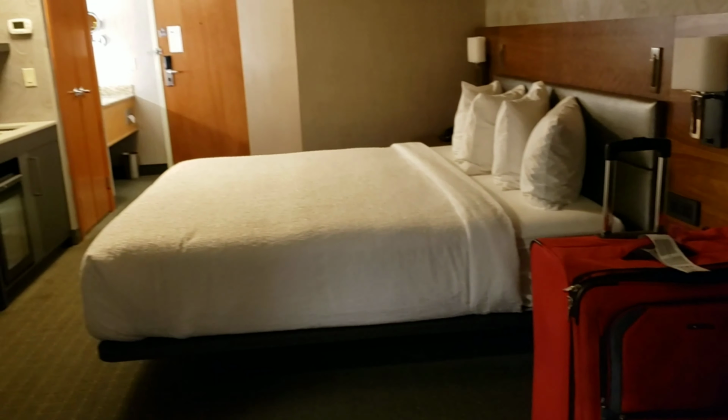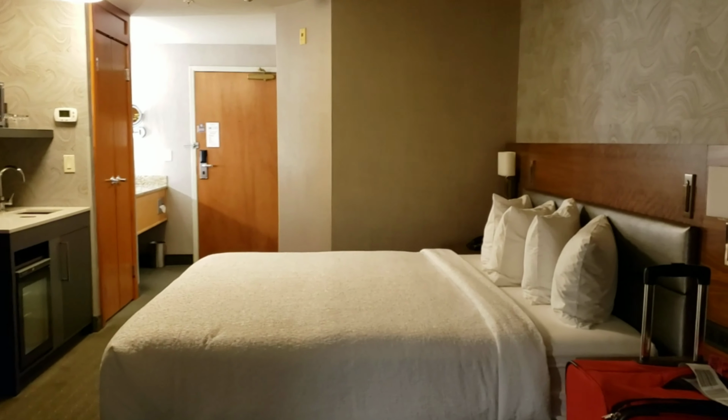And then this is looking back towards the door. And then we have French doors right here, which I'll be able to show you guys tomorrow during the day. We have French doors with just a little balconyette kind of thing, I guess, and it has a view of the water, but you won't be able to see it until morning. And there is the ferry, so we have a nice view of the water.